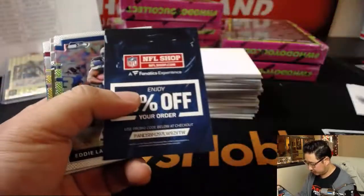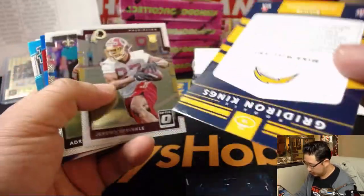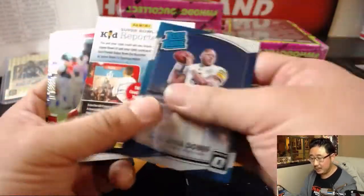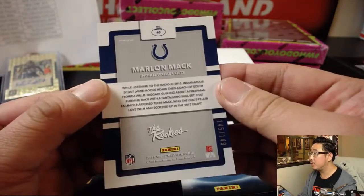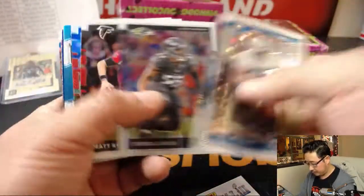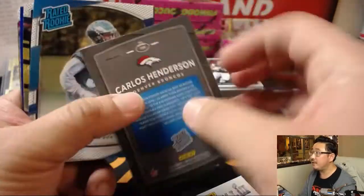Switzer. Is that numbered? No, it's not. That should be numbered. Deshaun Watson, 34 out of 99. That goes to the Texans and TK. Return of the Mac, Marlon Mack, out of 149 for the Colts. That'll be for Peter. Carlos Henderson for Karen. And no, well, that's still for you, Karen.